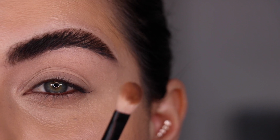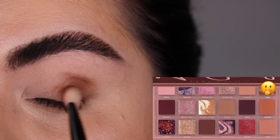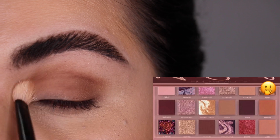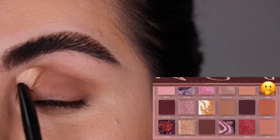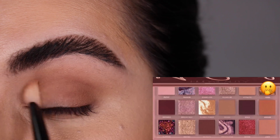I'm going to start the fourth look with the color Hard on my REPHR number 1 brush. And this color Hard is a cream matte shade. So I'm going to start by blending it kind of like on the eyelid slash crease of the eye. I'm just going back and forth. Started on the crease, blended it forward, and now I'm going to start blending it upwards, kind of.